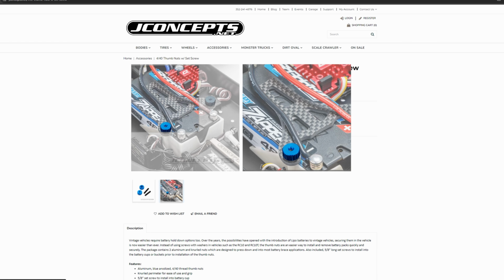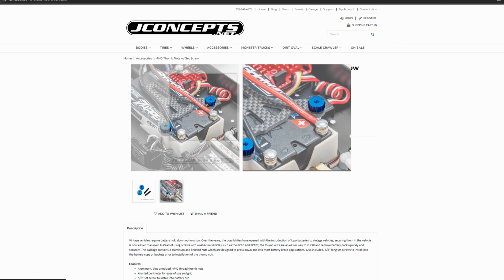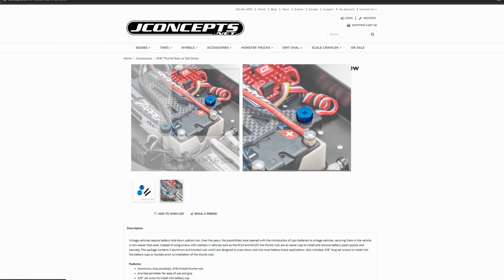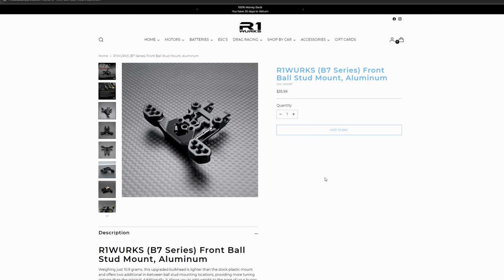And then this setup just made it look a little nicer and just easier to undo. Pushing that thing forward after a dirty race was really annoying. So this was a welcome upgrade back then. So something new from R1 Works, great company.